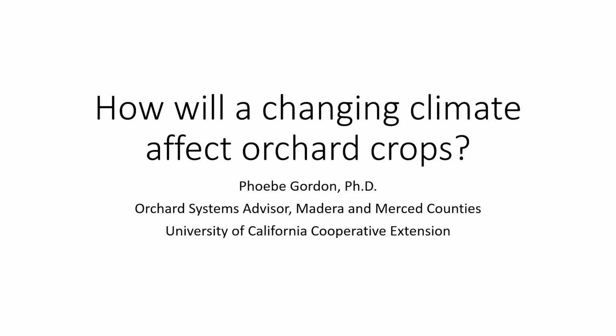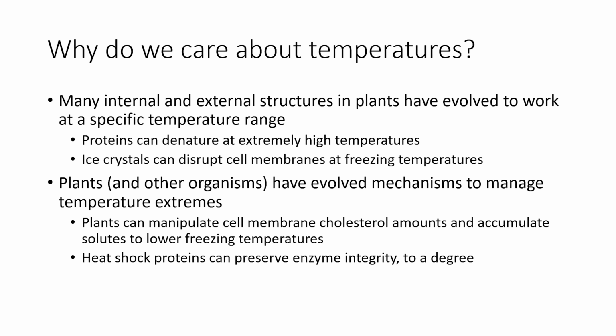Okay, good morning, everyone. Thanks for the introduction. I use the term changing climate, but mostly I'm going to be talking about temperature and how that can change chill. I'll also use a case study about warmer temperatures during bloom periods in prunes. First, a brief overview of why we care about temperatures in general.